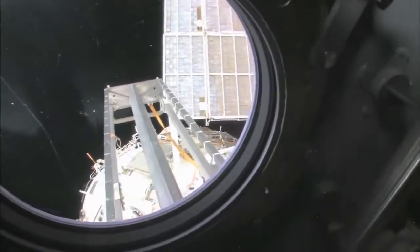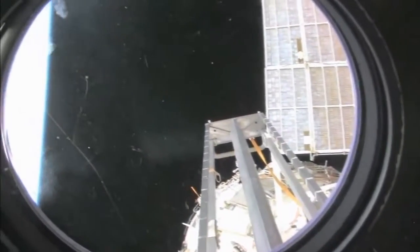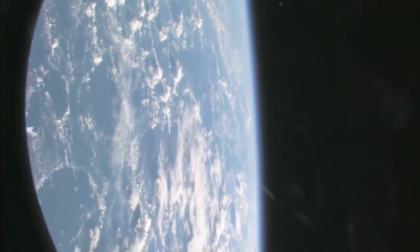And this is the hatch that I opened up and went outside for a spacewalk, and we're looking aft on the space station. There's a ladder, some solar panels. We're looking at the service module, Zvezda, and looking at our beautiful planet Earth. Let's see if we get a nice little view here of Earth. A little small treat. No tour of the space station would be complete without it.